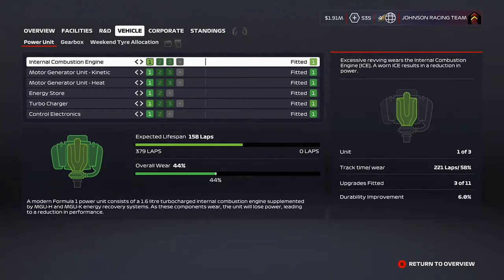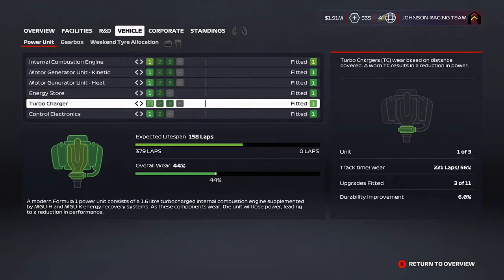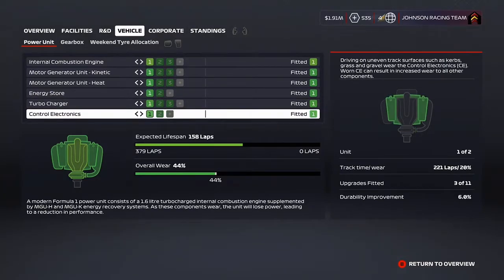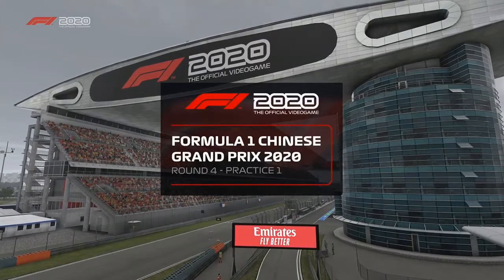Looking at the engine, we're still pretty good. We're at 58% with the ICE. That is probably our most worn component. We do have an upgrade on the way for durability on that, so hopefully our next component won't wear out as quick.